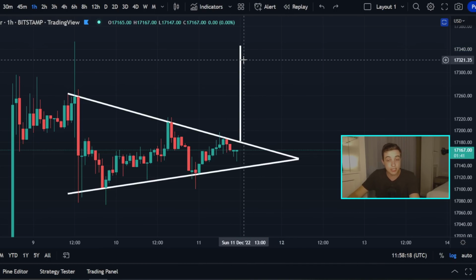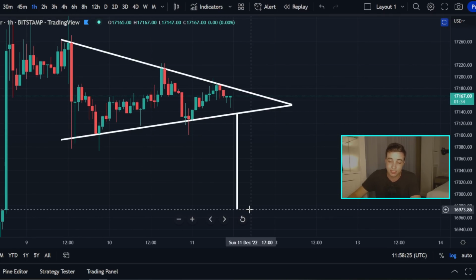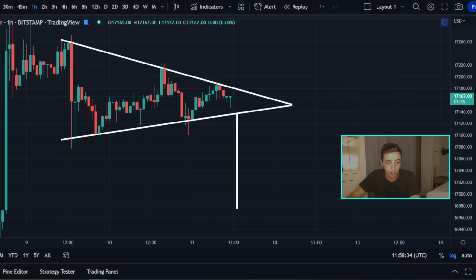But if we end up seeing a confirmed break below that level of support that I just mentioned, then that would set up a technical price target at around 16.9k to 17k approximately. So from the point of the break, that would be around a 1% move to the downside as well if we break support with confirmation.